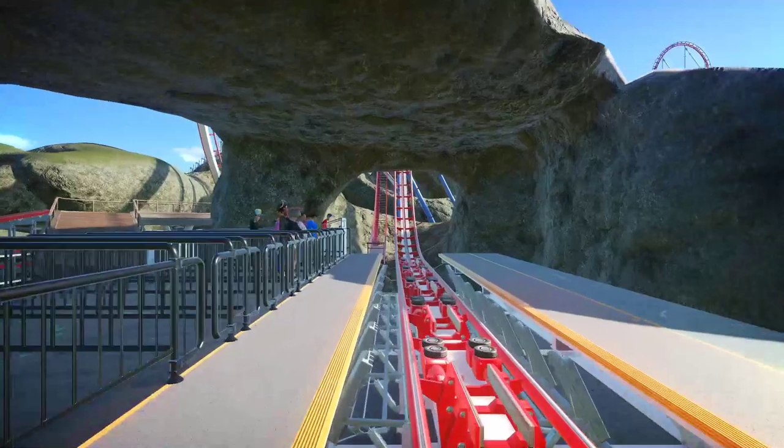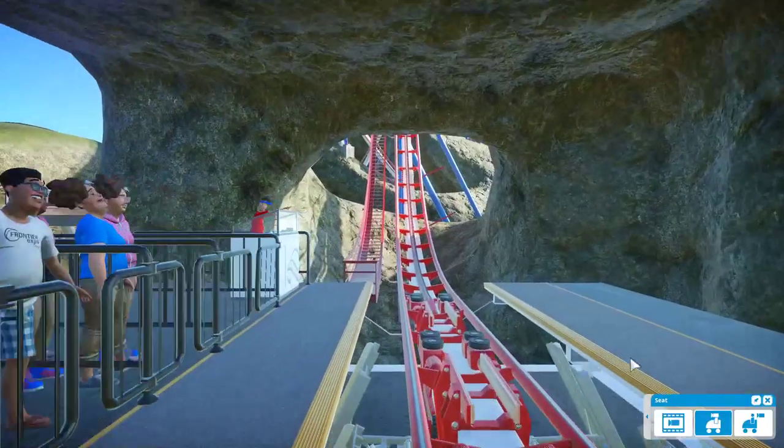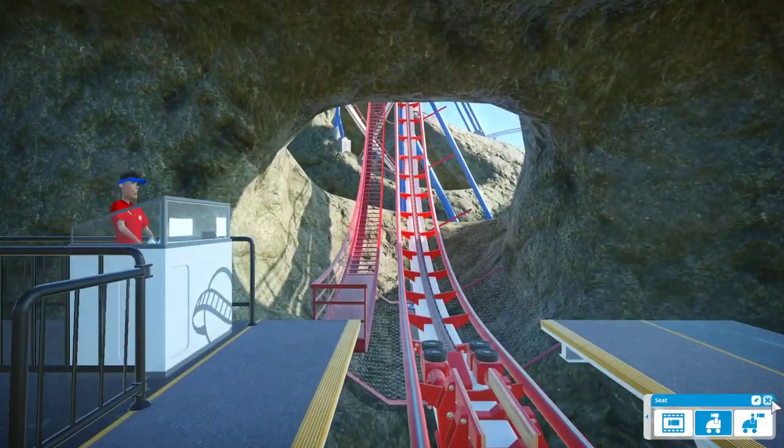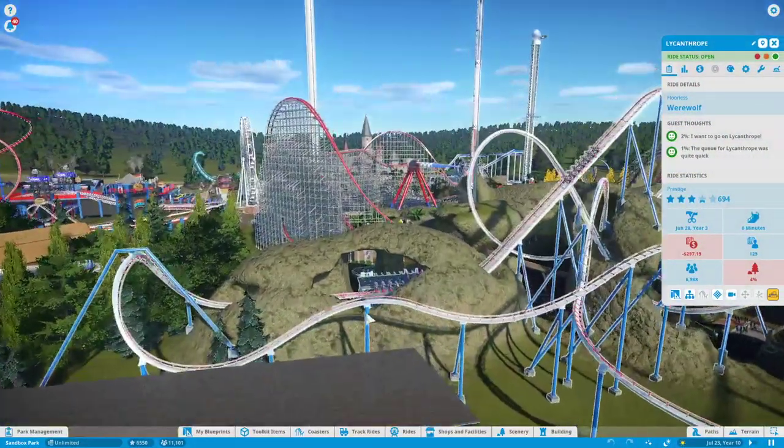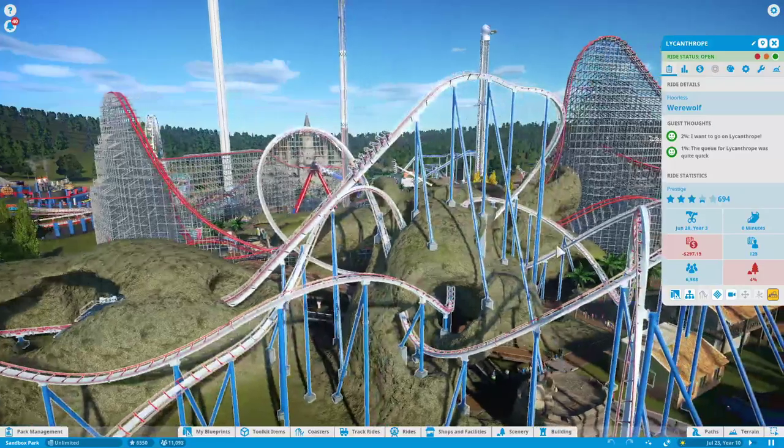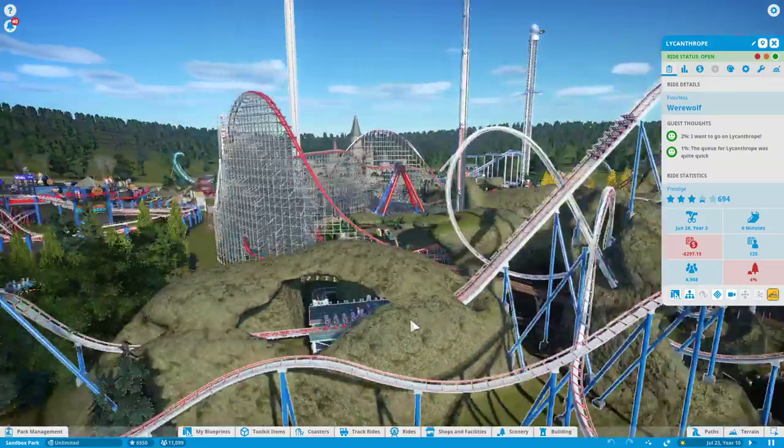Probably get a good deal on it. It's an amazing game. I definitely recommend buying it, especially if you like roller coaster games. But basically, yeah, we put a bunch of caves in here so they go in and out of them.